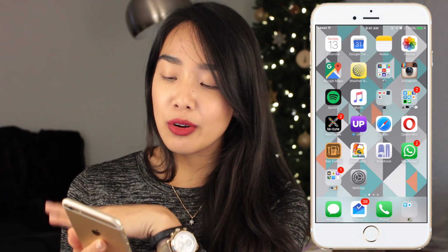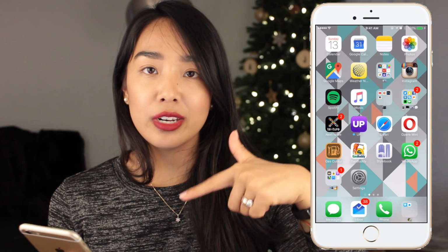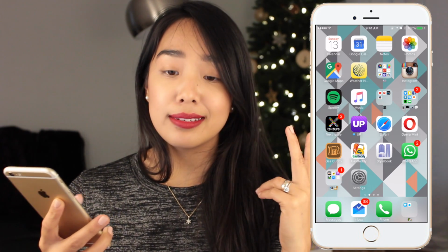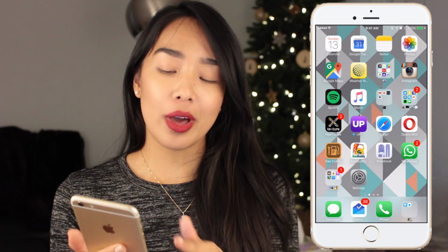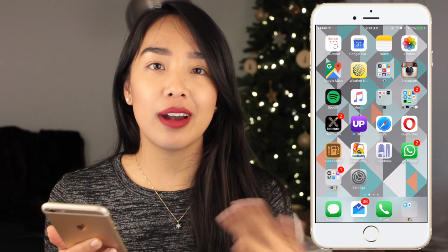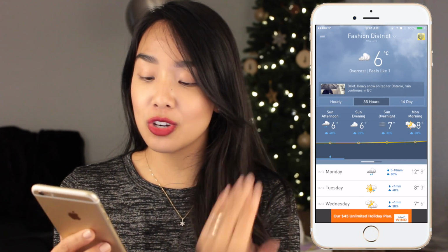Then we have notes and photos, which are kind of boring. I really like the new updated notes version. I used to have a different third-party app for notes, but now that they have integrated bullet points and formatting on their notes app, I actually solely just use notes. The next one is the Weather Network app, and there are a lot of fancier, prettier weather apps out there, but I just like the regular old weather app because it tells me everything that I need to know.